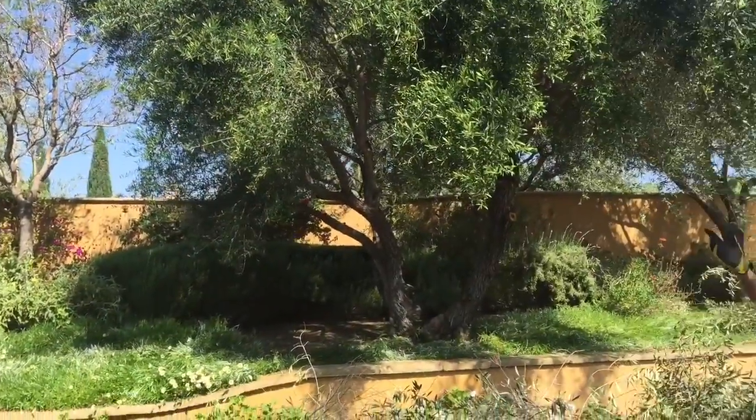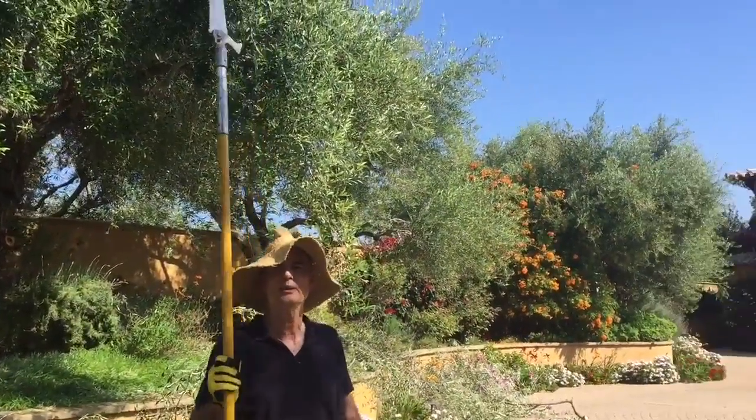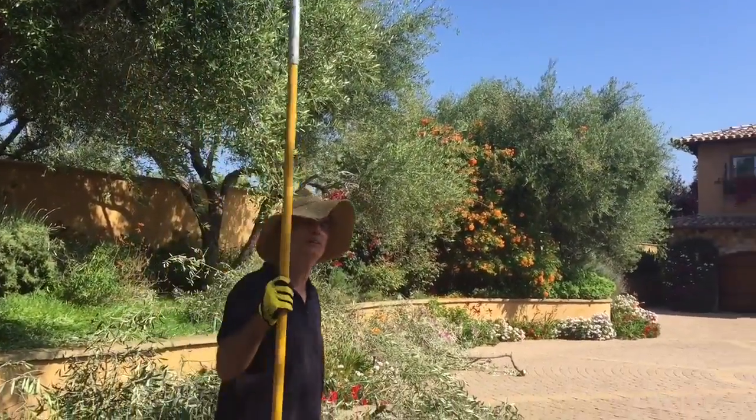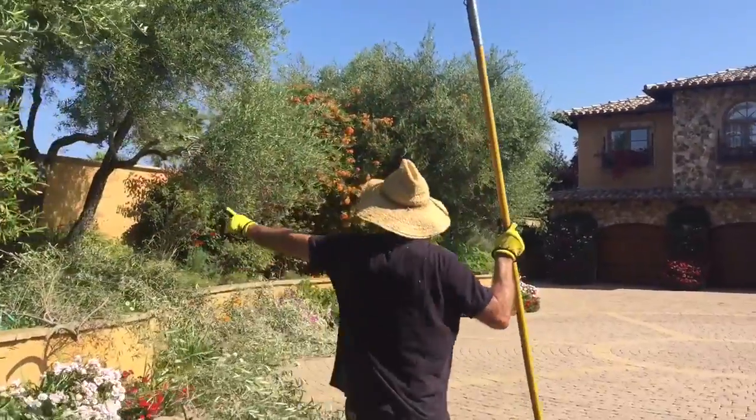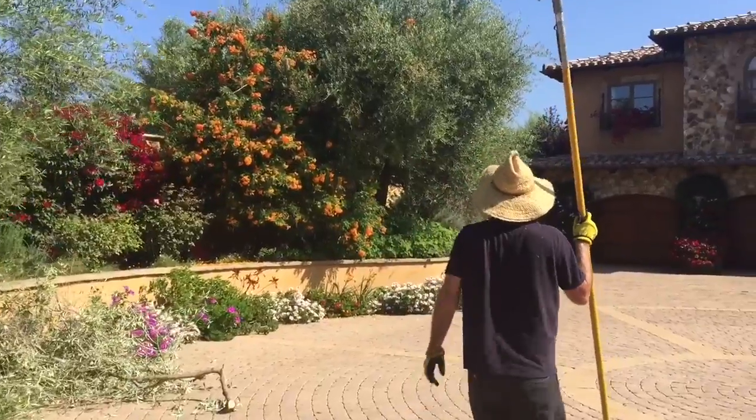Okay, so we're just panning down the line. I'm working my way down the line, me and my trusty Italian pole. This is Gary Walker, the Tree Whisperer. So come on down here, let's have a look. So you can see they've all got the initial cuts on them. They're starting to look pretty good.